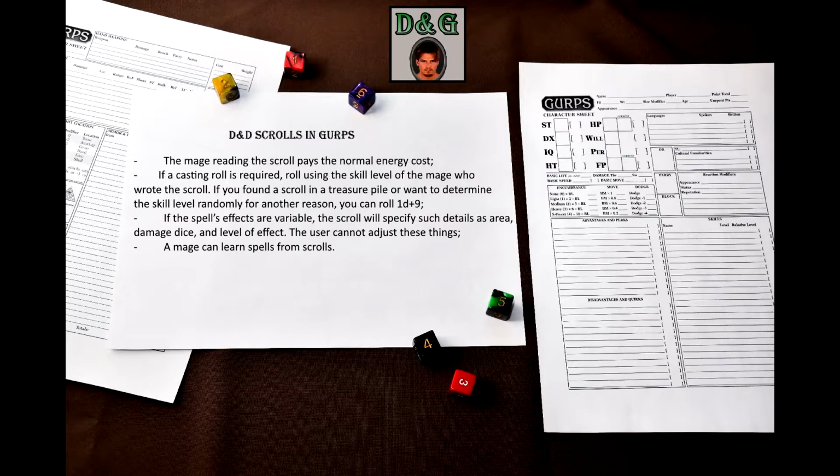If the spell's effects are variable, the scroll will specify such details as area, damage dice, and level of effect. The user cannot adjust these things. And a mage can learn spells from scrolls.